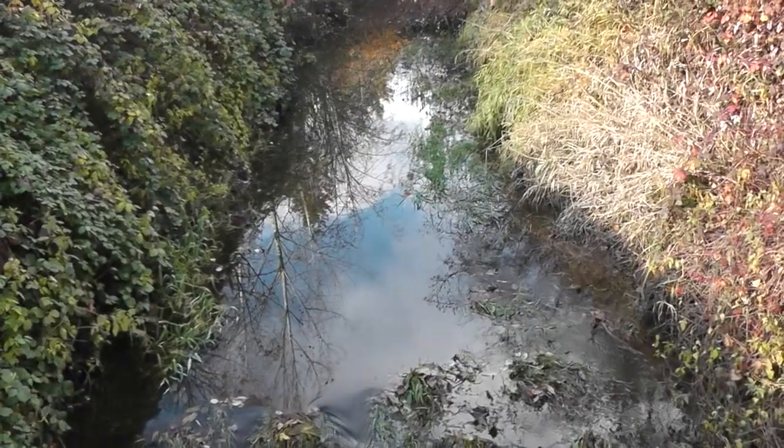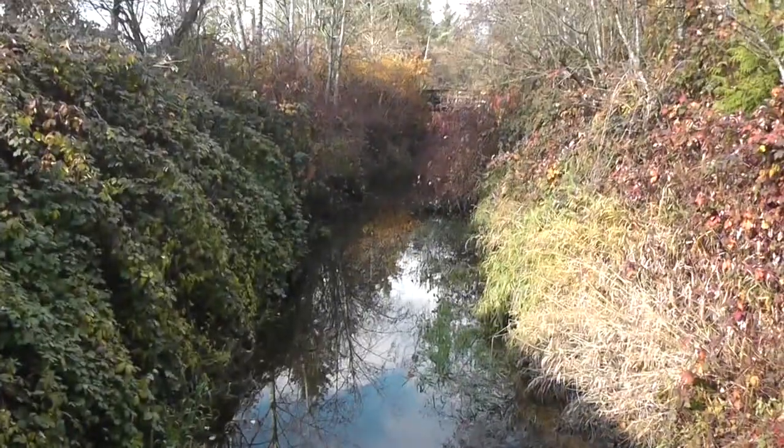Okay, so we'll move on to another section of the creek now. Or another section of Aldergrove. We'll see.